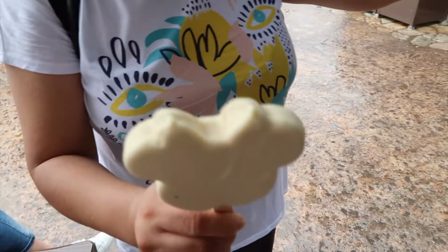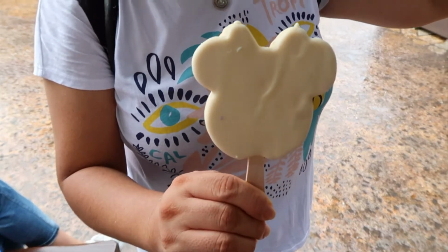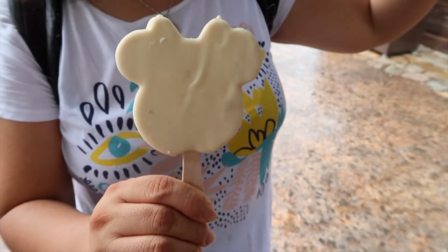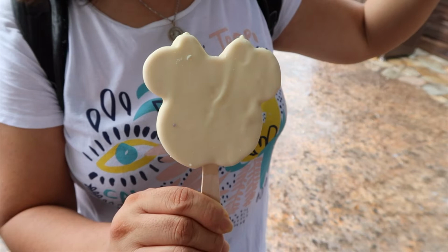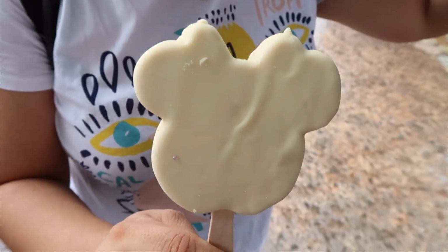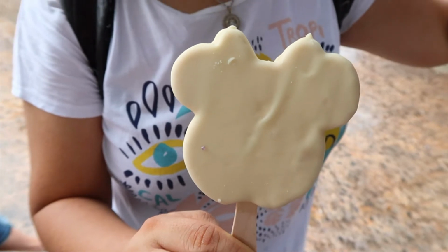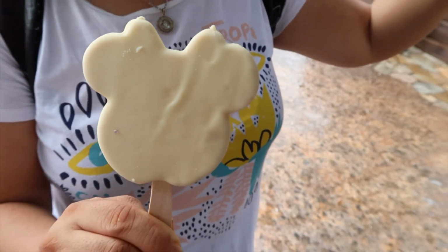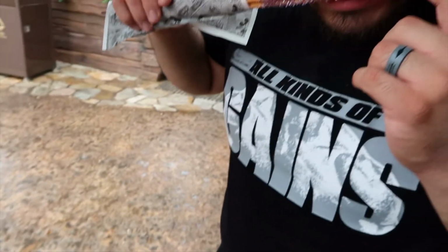Just letting you guys know, the churro and the ice cream together came out to about 70 RMB, so roughly $10 US dollars. So we have the ice cream, and I'm gonna try the churro real quick. I'm gonna bite it from the side because there's a lot of frosting on the tip of this.